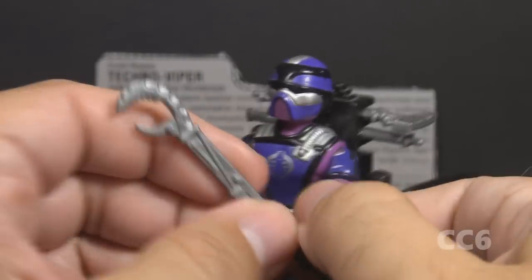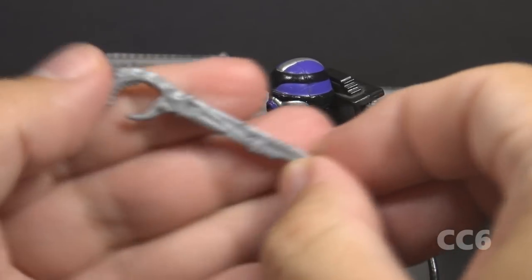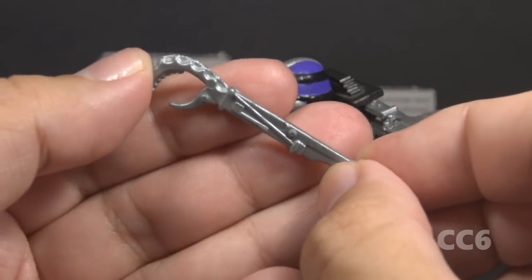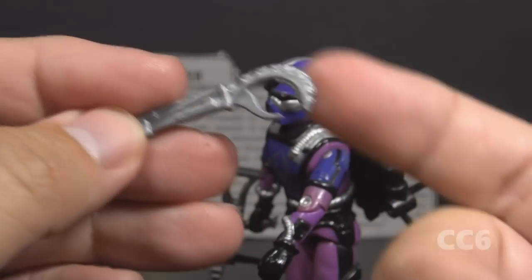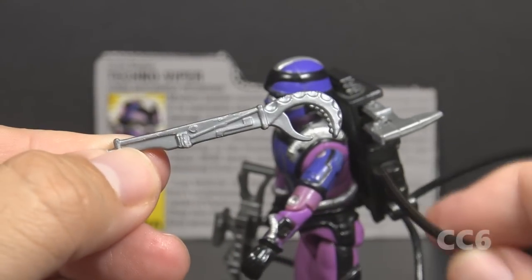Let's look at this tool first. Since I have it in his hand, I'm going to remove the black hose. This is the hydraulic clamp. It is in silver plastic, it's kind of claw-like, and it has a peg in the back for that black hose connector.